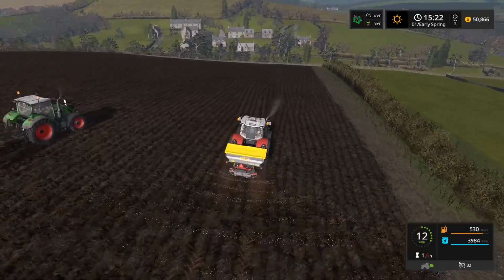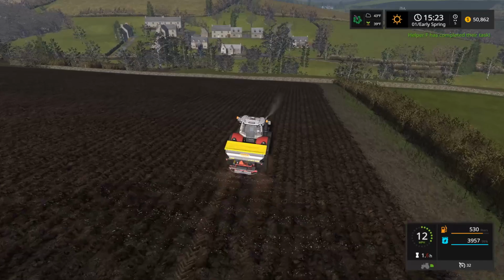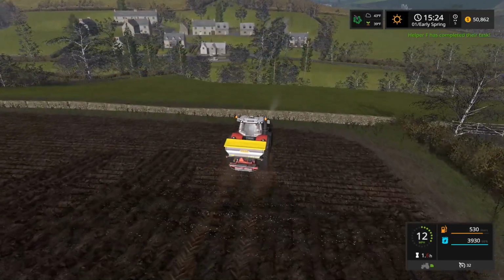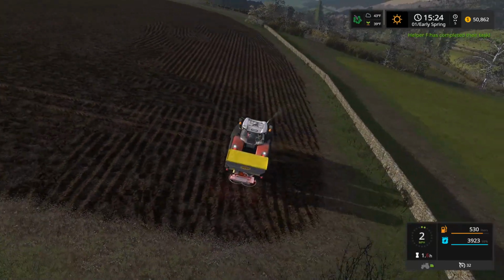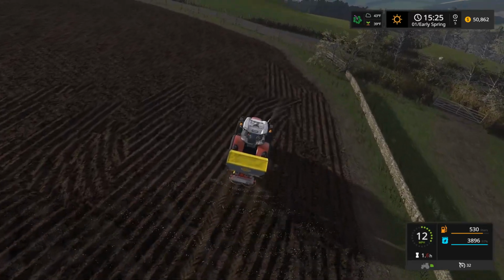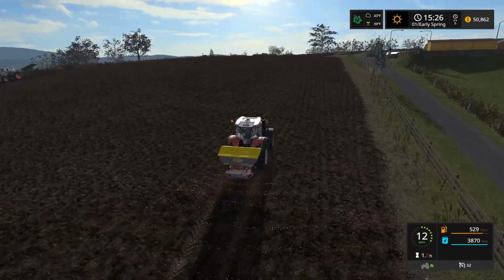Alright, this shouldn't take us too long. Want to get this right here, and all we have to do now is seed. That's my plan, anyway. Don't really have to cultivate it. The seeder that we will be using already cultivates, so we really don't have to use the big one. The other seeder that I've got has to be cultivated before you can seed. So that's the reason why we got the big blue cultivator.